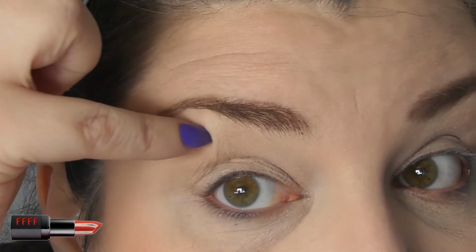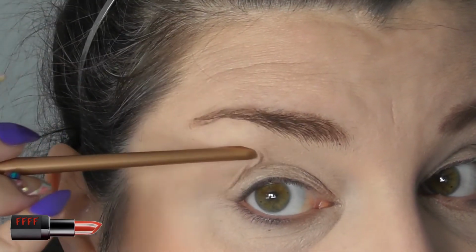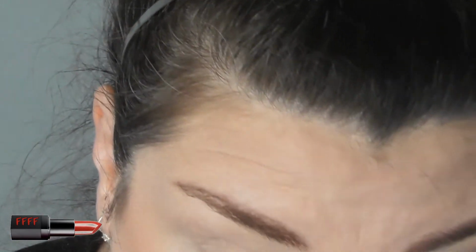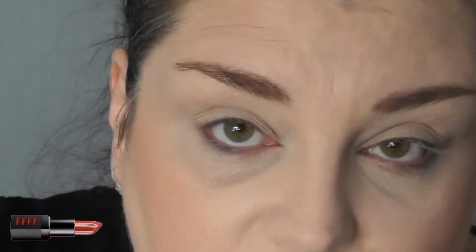When I put stuff on my eye, partly because I'm the wrong side of 40, my eyelid moves, but also because I have actually lost quite a lot of weight over the last few years. So you could be in your 20s, and if you've lost a lot of weight, you'll have the same issue.